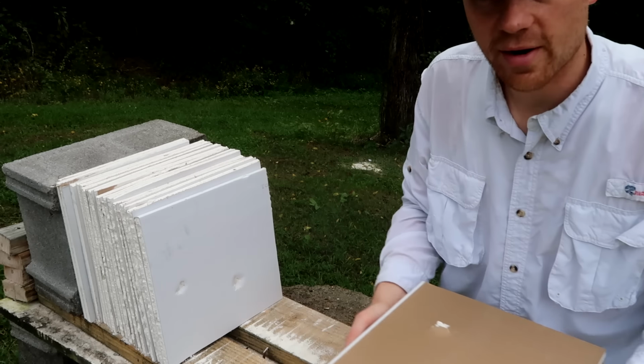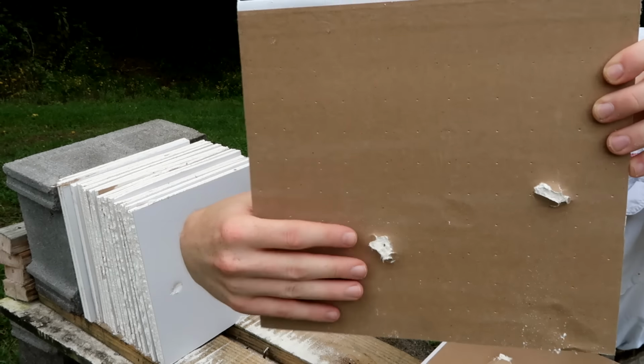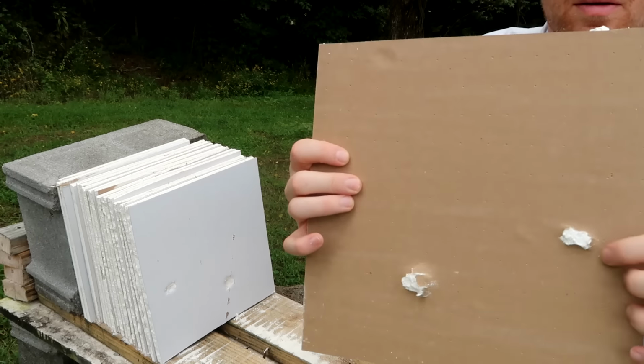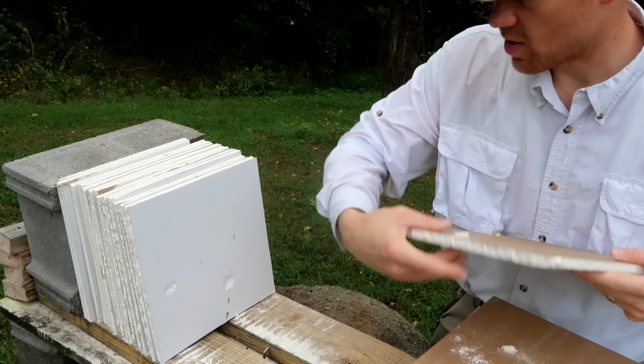Let me get this out of the way here. Number 13, still 2 holes out the back. You can see the holes are getting bigger. Number 14, still 2 holes all the way through. Number 14. I almost don't want to believe this.